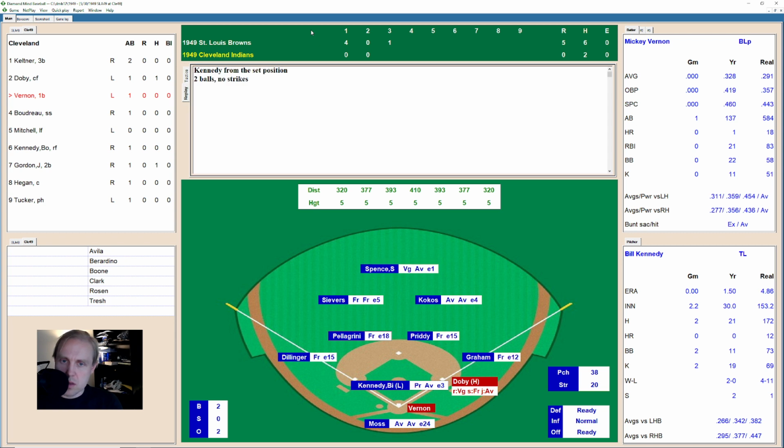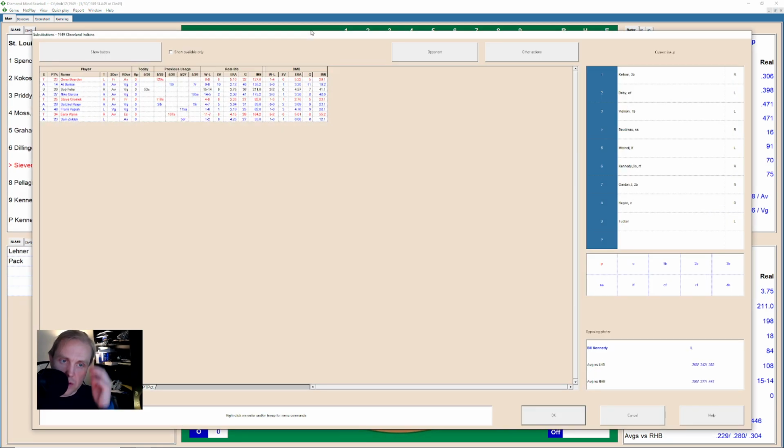2 quick balls on Vernon. 0-2 pitch is swing and a miss for a strike. Throw back to first, but Doby's not going anywhere. 2-1 pitch now, and that's high. 3-1 on Mickey. And that's a strike. It's a full count now on Vernon. And that's a high fly ball over to right center field. Cocos, the right fielder, has that for the out, and we go to the top of the fourth.